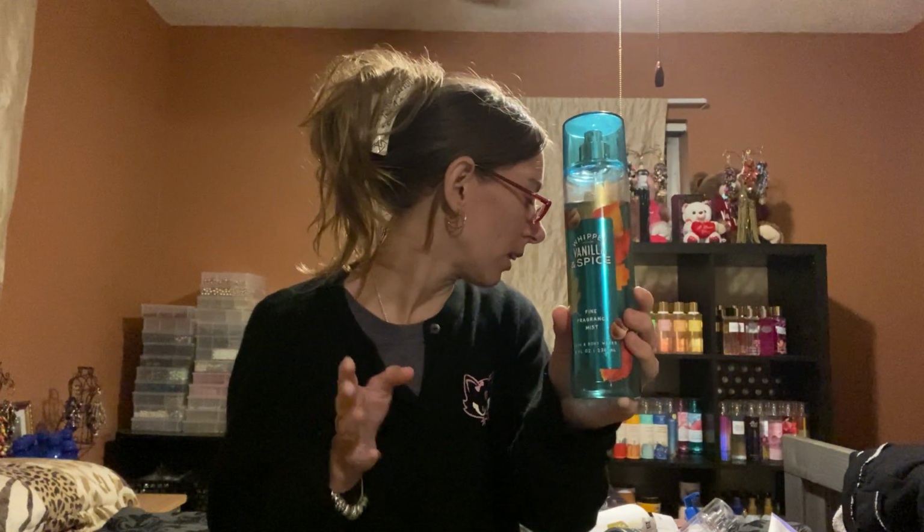And then Ripped Vanilla and Spice. And this one I think I started last month, and I use it every once in a while, but it's not my main focus right now. So like the Bourbon Strawberry and the Lavender and Sandalwood. But I did start this, and I like it. It's a warm vanilla note with a hint of spice.